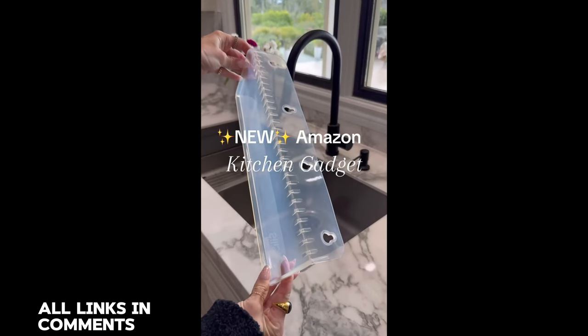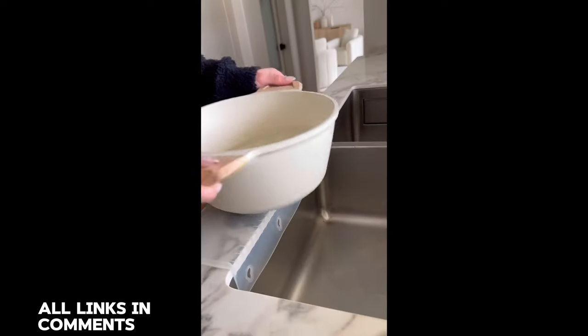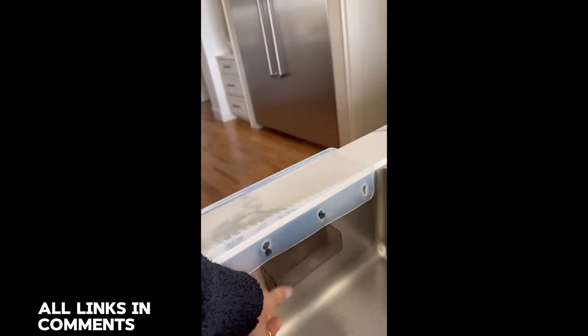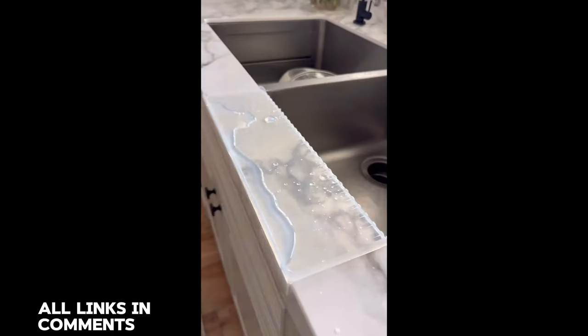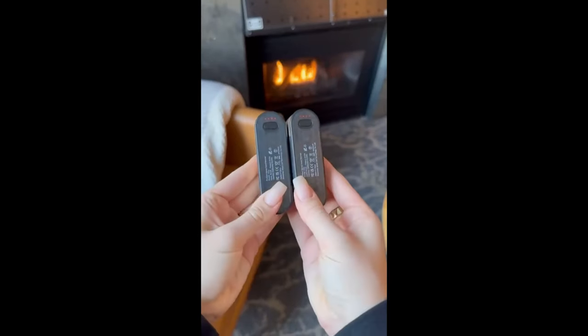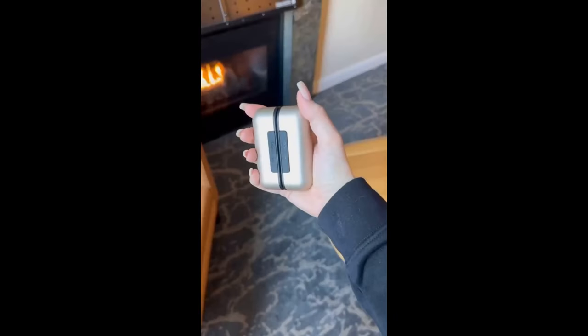New Amazon kitchen gadget. This sink guard protects the edges of your countertops while washing heavy pots and pans. It even comes with a sponge caddy with drainage holes, and it prevents water from dripping down cabinets and onto the floor. This is a magnetic rechargeable hand warmer that can be used together or separate, has 5 different heat settings, and a 16-hour battery life.